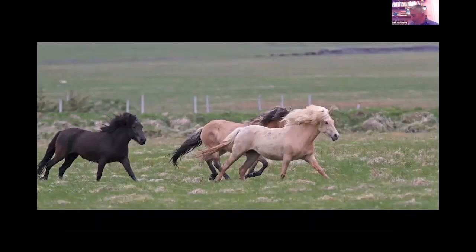The Icelandic people are very, very proud of what they call Icelandic horses. They're ponies really, but they call them Icelandic horses. And this is almost a form of currency. You'll see these horses out in all weathers, very hardy beasts, and they're very highly prized.